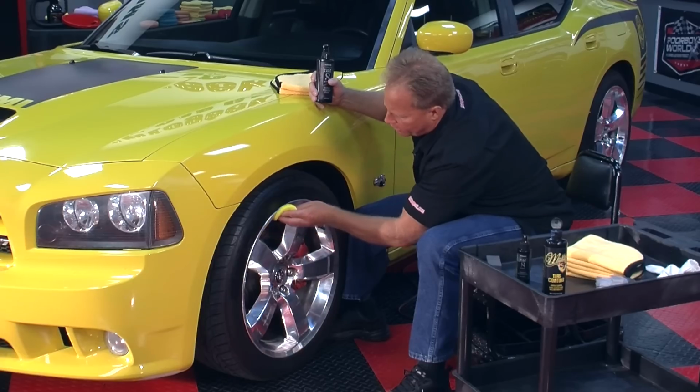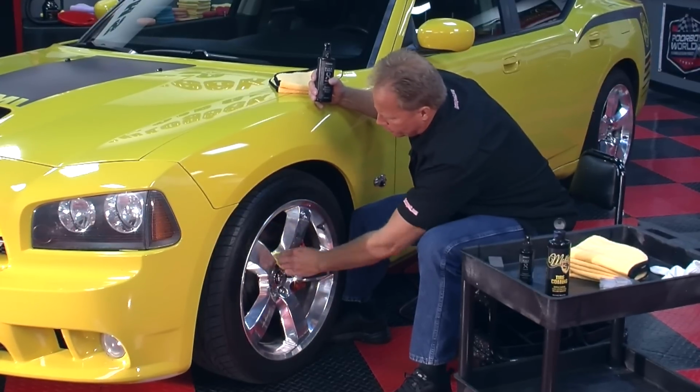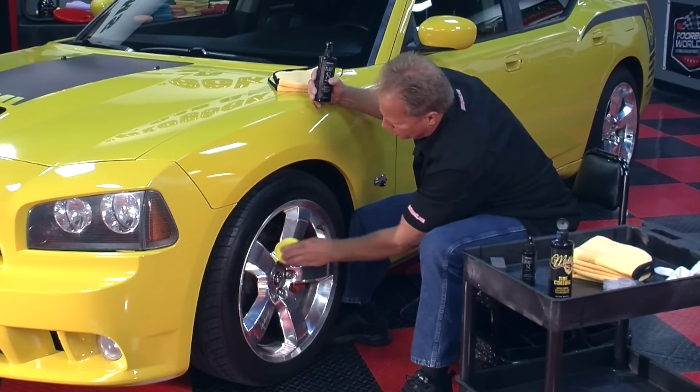And again, this is vitally important because you need this surface to be absolutely clean in order for the coating to make a proper bond so that it'll last a long time.